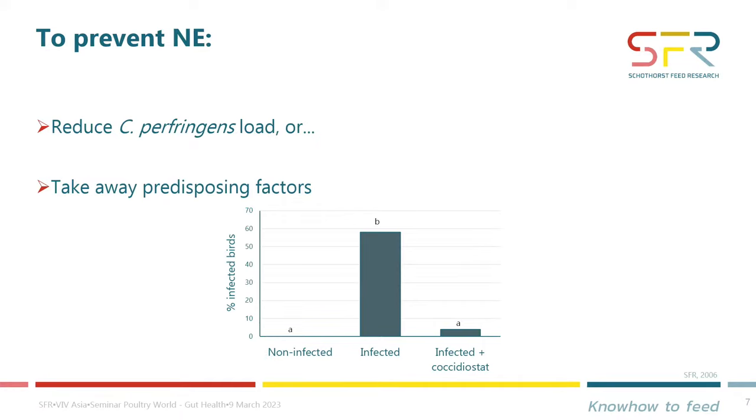So as I mentioned, coccidiosis is an enabler for Clostridium perfringens and so for necrotic enteritis. And actually, we already investigated that quite some time ago at Schothorst. We conducted a test with an infectious model in which we infected animals with or without coccidiostats. So we infected animals with Clostridium perfringens, and when the animals received a coccidiostat, so there was a reduced load of Eimeria, the animals were less infected, as you can see in this graph here.